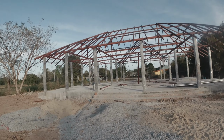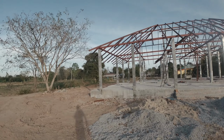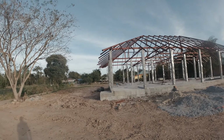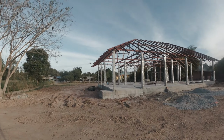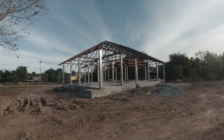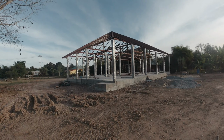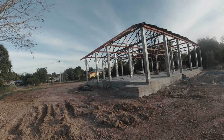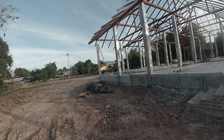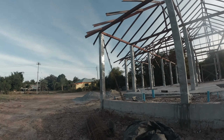The corners are done. Now if we take a walk around here, I'll have to get the drone up tomorrow so you can get a better view from a better height. I'm not really tall enough to give you a good enough view, but as you can see here, the style of roof is flat right across the back, flat across the ends, and then we have the bump out in the front for the front veranda.